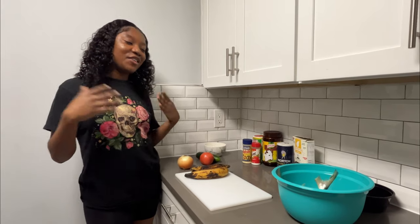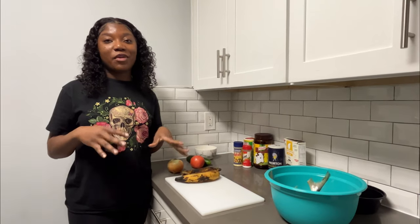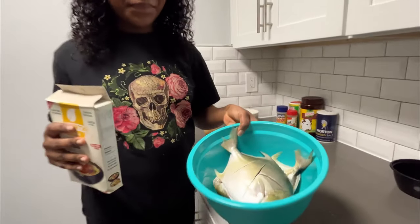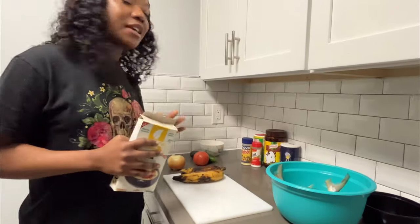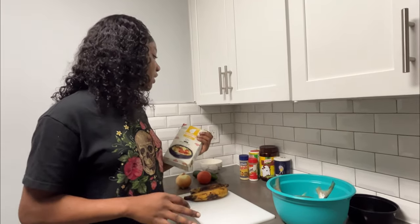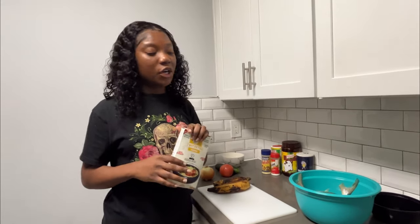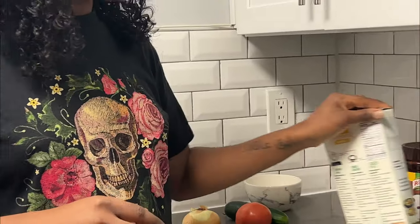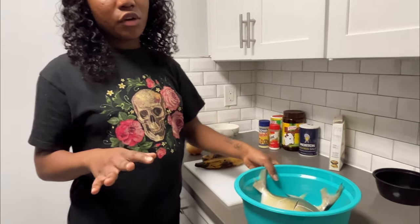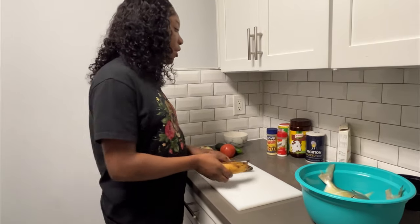Welcome back. Today, like I said earlier, we'll be making attiéke avec poisson brie, which is attiéke with fried fish. That's basically the whole name. With this dish, the main course is the attiéke, of course. You can find this at your local African food mart or store. The fish, as you guys saw earlier, I got from the Asian store. They had a little fish section. And then plantains, you can find at Walmart, anywhere.